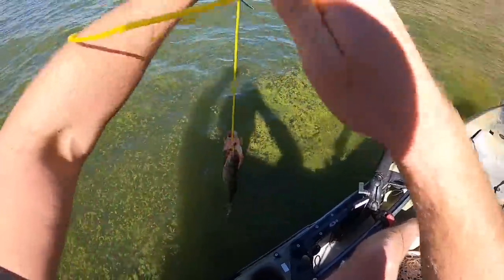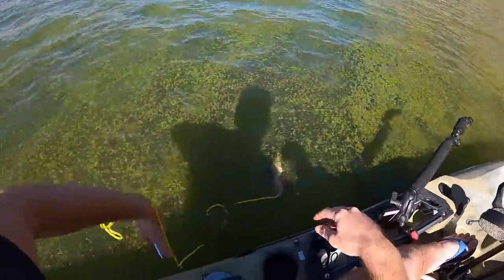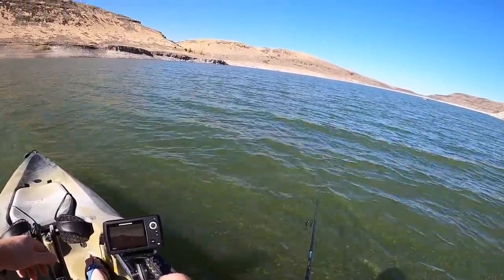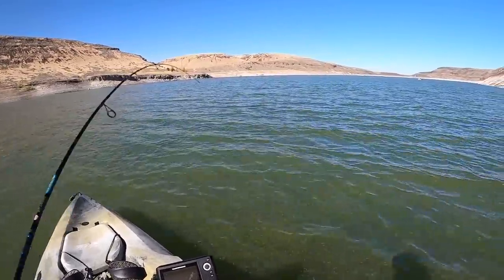There we go, guys. Look at that. Yeah, he's, I would say, a little bit bigger than the last one, probably by about half an inch. Sweet. There's a bite. Got him. We got another one on, guys.